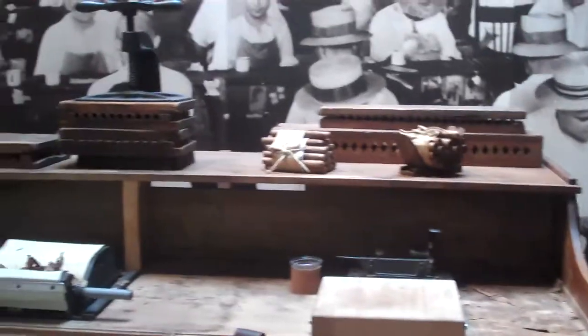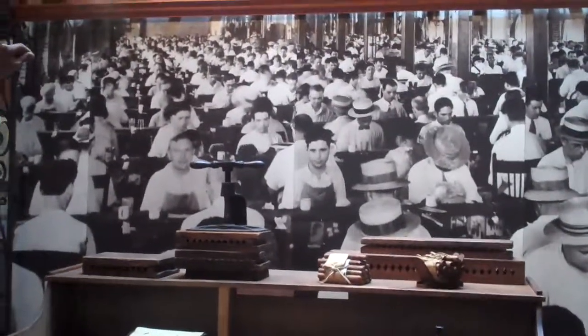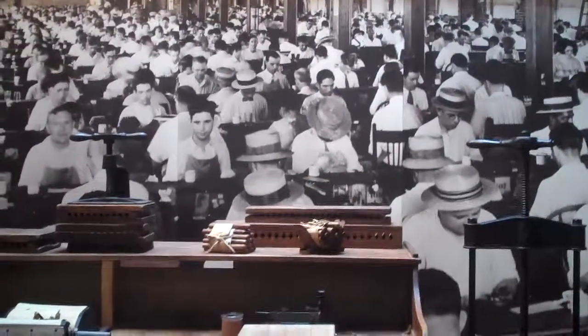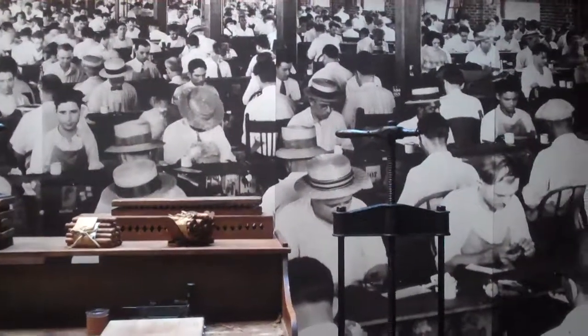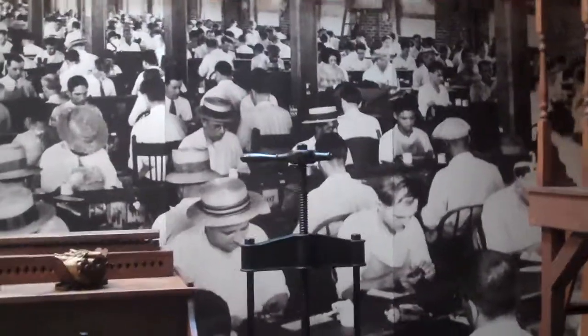The picture on the back represents an era in which we have, in that image, 505 cigar makers. In the back, we have the apprentices, in the middle, the production workers, and in the front, the masters. It was a typical cigar factory in Ybor City. The image corresponds to circa 1927, 1928. On the upper right, you have the lector chair, which we have an active example of right here.